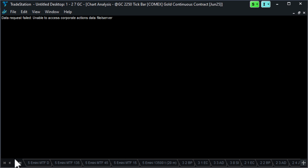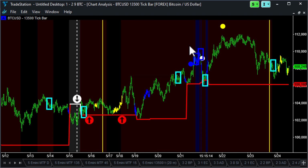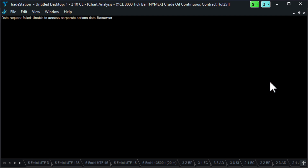What is going on? Why are my charts not showing up? Bitcoin this week continues to strengthen. A little bit of profit taking here at 8. Got up to almost 112 at the highs here. Amateur down bars, and it's bouncing from there at the moment. I mean, it's been a strong move in Bitcoin. So let's see if that 106 level holds going forward.